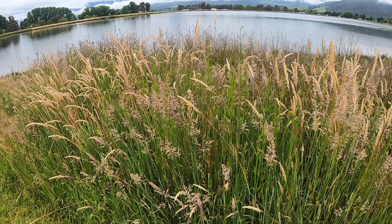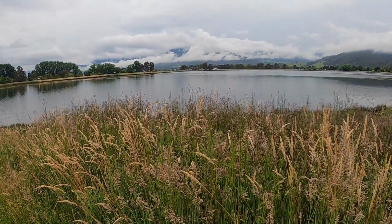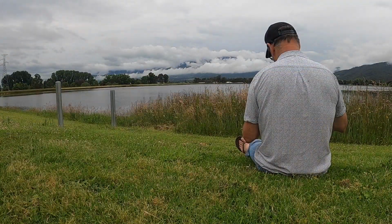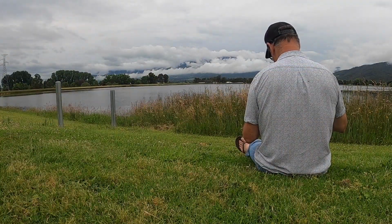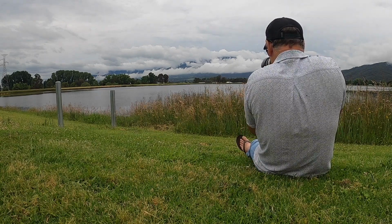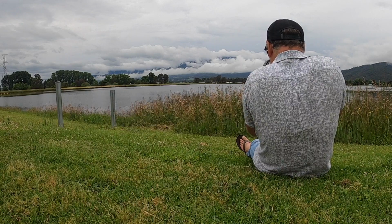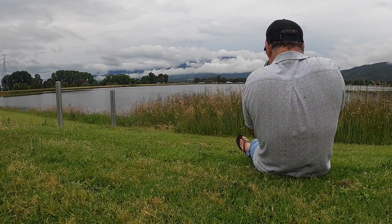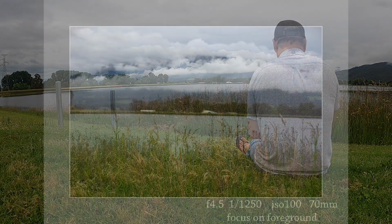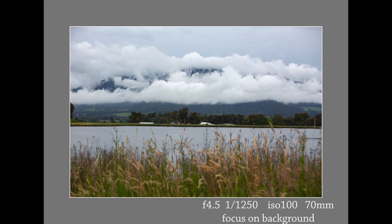We'll go for another example of shooting with our aperture at 4.5, take the ISO back down to 100, shoot it, possibly 800 might be enough. Oh no, we're still going to have to go up to 1600. But I will focus on our grasses in the foreground, and then the trees and the hills in the background, and we'll just have a look at the difference.